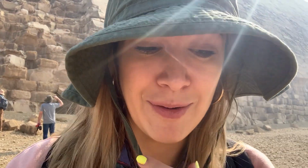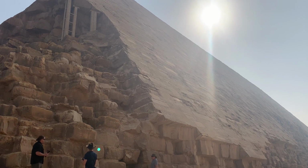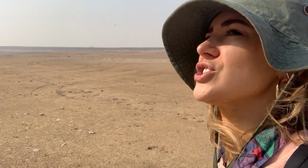I bought myself this desert hat and I can totally see why they work. Brilliant. I'm not squinting all over the place. Right, so here is the bent pyramid, which, if I'm honest, I hadn't heard of before. And it's called the bent pyramid because the angle changes as it gets to the top. It's just in the middle of nowhere. There is absolutely nothing in any direction. It's very flat and it's just nothing and a pyramid, which is just crazy.